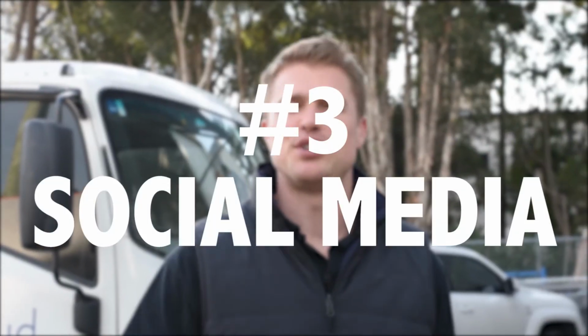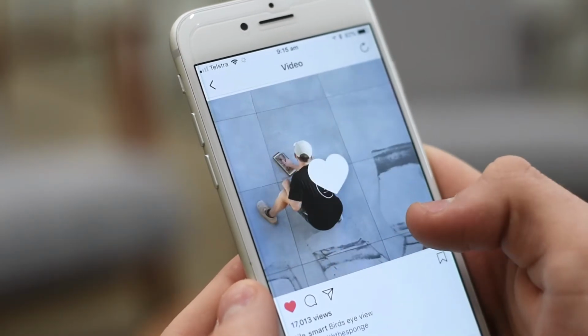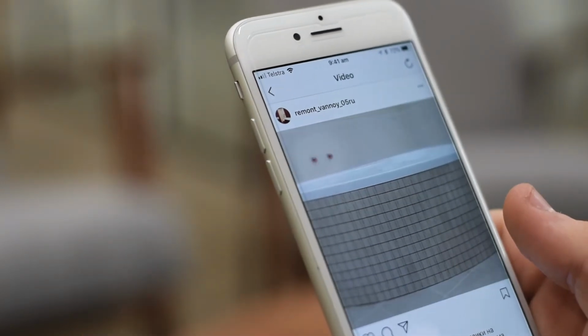Number 3 is social media. Do they have social media? If so, find them on there and check out their work. They're going to be able to show you what type of projects they've been working on and what sort of quality you can expect on your project.